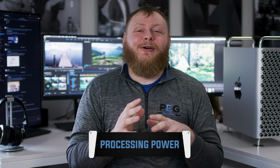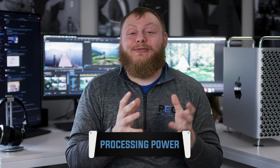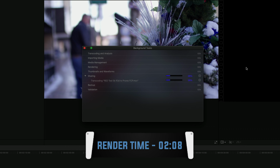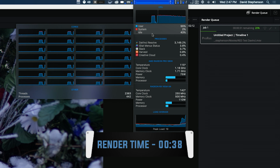The last thing we're excited about is the major difference in power in these new Mac Pros and our previous systems. We're seeing some amazing increases in performance in most of our editing applications. We've seen crazy speeds out of Final Cut for some red 5K footage transcodes to ProRes, and then we threw that same red footage into DaVinci and got even crazier speeds.